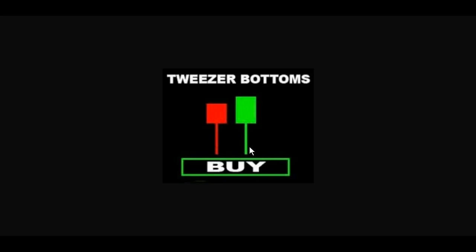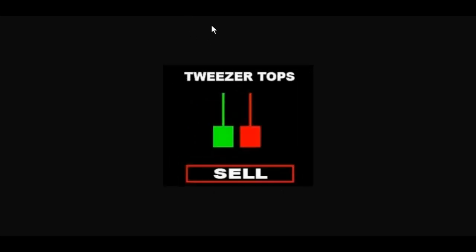So tweezer bottoms, this is definitely a buy signal, and you can see why they call them tweezer bottoms. You got the 2 larger wicks or shadows at the bottom here on both of these, and then the tweezer tops. Notice, that's a sell confirmation. It's more of a buy signal if it ends with the green one, more of a sell signal or confirmation if it ends with the red one. That only makes sense, right?